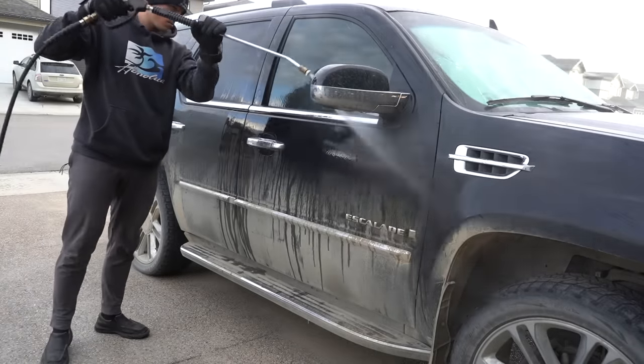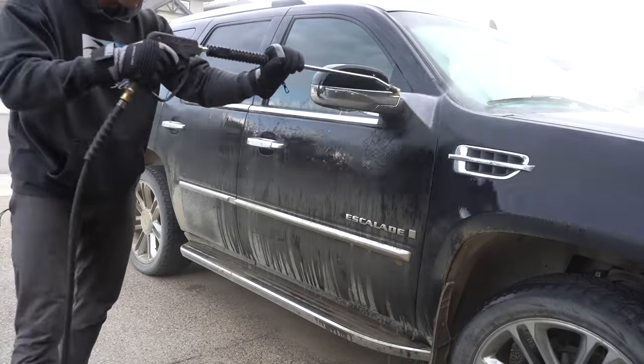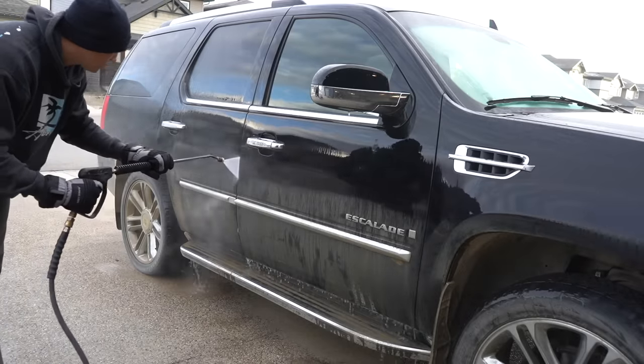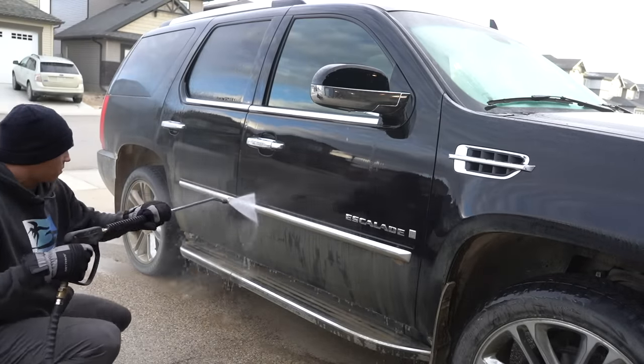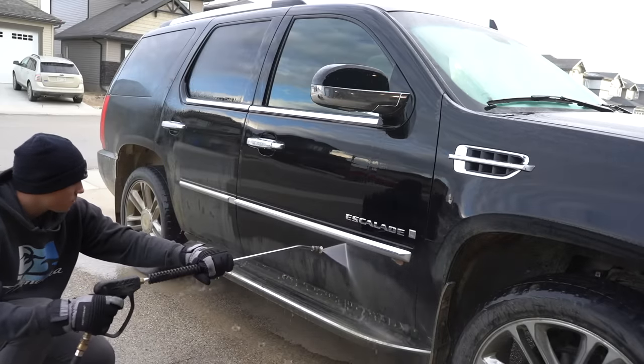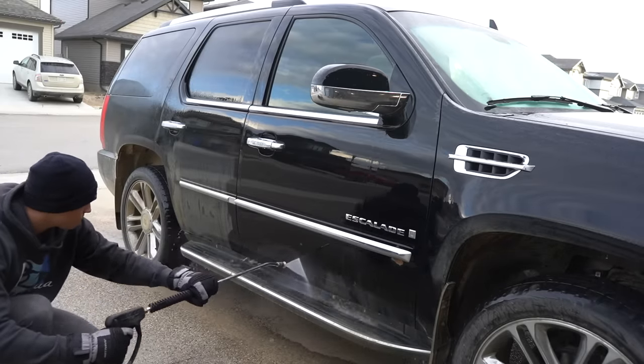Alright guys, so as I get started with the pressure washer here, you'll notice I've got a bunny hug, toque, and winter gloves on, and that's because it's only a couple degrees out this morning, but this Escalade still needs to get washed, so I'm starting with a pre-wash rinse to remove as much of the dirt and the dust that's accumulated from all the gravel roads that this vehicle sees.